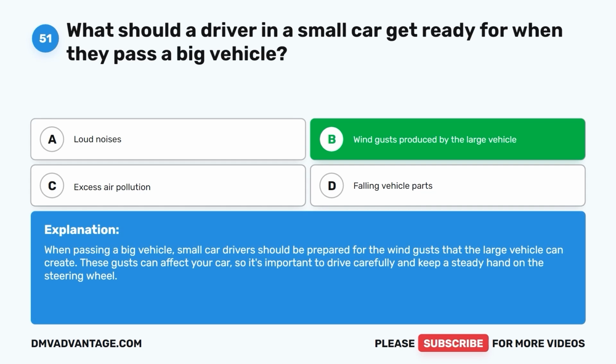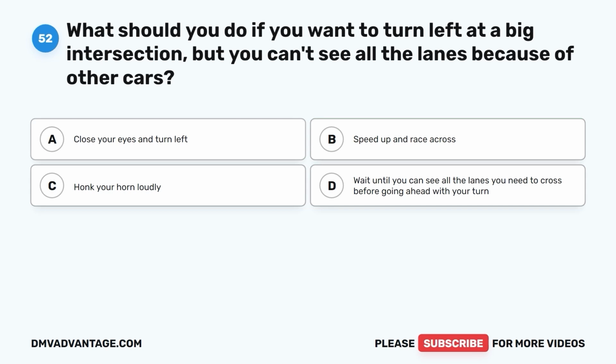When passing a big vehicle, small car drivers should be prepared for the wind gusts that the large vehicle can create. These gusts can affect your car, so it's important to drive carefully and keep a steady hand on the steering wheel. Question 52. What should you do if you want to turn left at a big intersection, but you can't see all the lanes because of other cars?